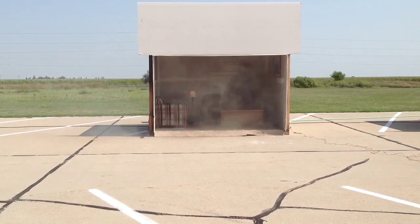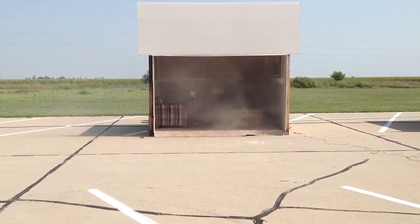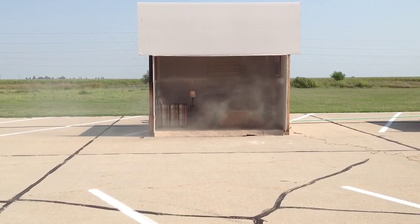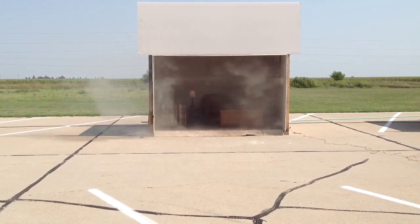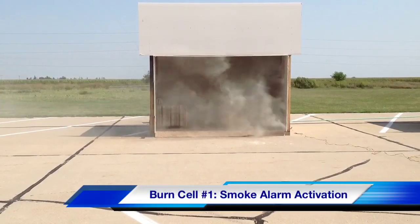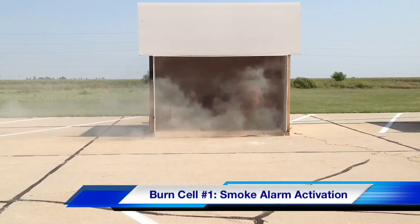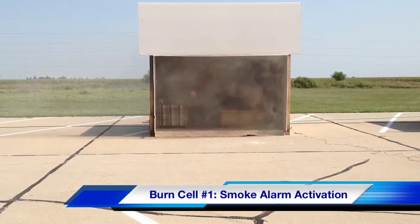At this point, you would start having smoke inside your home, starting to collect at ceiling level, and could even start moving outside of this room, down hallways, and down towards bedrooms or the kitchen. At this point, you just hear the smoke alarm sounding, and we have open flames in the corner of the couch.